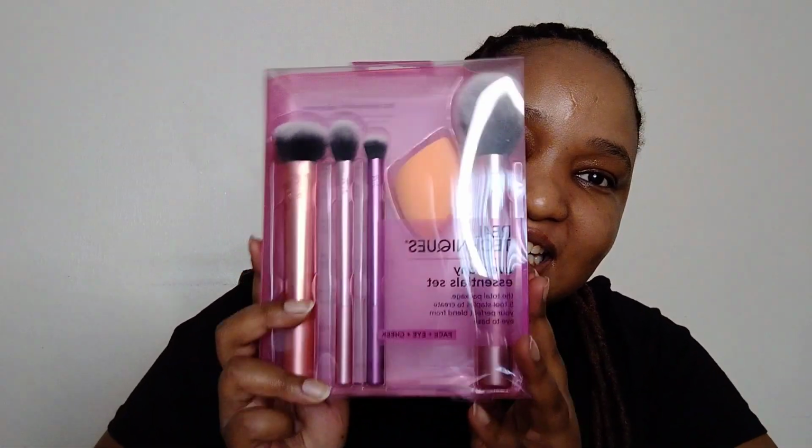Okay, so I think the only thing that is not completely Essence is my makeup brushes and my sponges. But I did get a new set of brushes that I wanted to show you, which I've been wanting to get, but I was waiting for a sale to come through, and it came. The brand that I now want to use for this makeup tutorial is Real Techniques. I've been wanting to get Real Techniques brushes for some time.